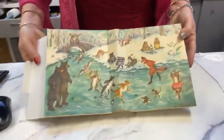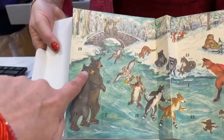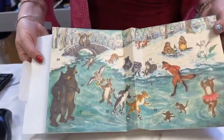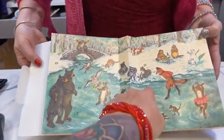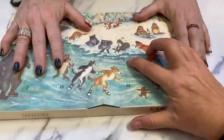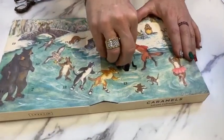Ta-da! Oh, cute! Look at that. It's like a pop-up almost. Yeah. And then you push these in, and your candies are behind it. What's today? Where's the first? Oh, here. Okay. Hold on. Let me hold it. Okay, pop it. There we go.